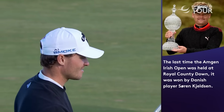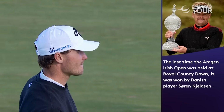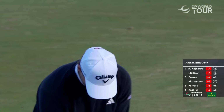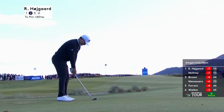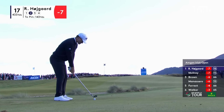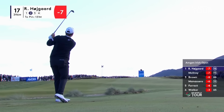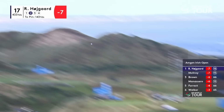I was a Danish winner the last time we were here at Royal County Down for the Amgen Irish Open. Søren Kjeldsen won it in a playoff. Only five players that week finished under par. 2-under was the winning score. Yeah, that was amazing. That was a tough week. That was so many people out here. How exciting a playoff would be today.